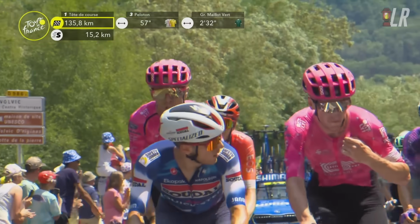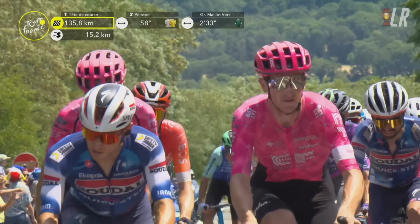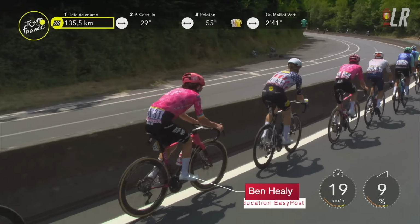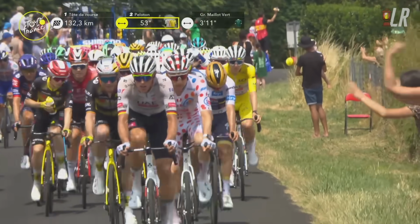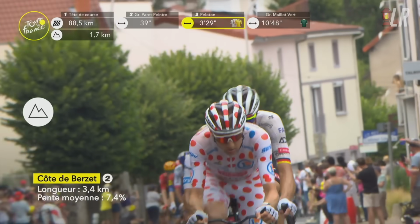And so Remco Evenepoel has helpers in here. He's got VPP, he's got Ilan van Wilder, but it's really EF Education Easy Post. They are the team most represented in this break. They got the rider best placed on GC, Ben Healy, on 3 minutes 55. And they've got firepower. Yeah, as I said, Paulus, Baudin, Sweeney. So a big shift in store for Niels Pollitt and Tim Wellens controlling this stage. And they have this gap pegged.